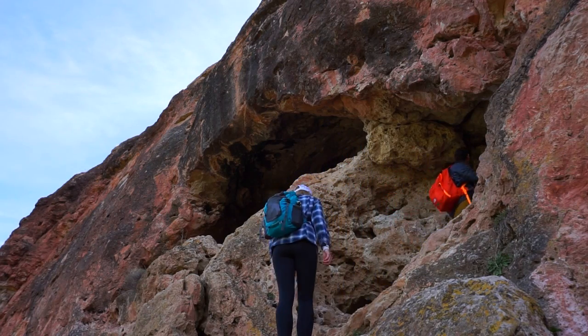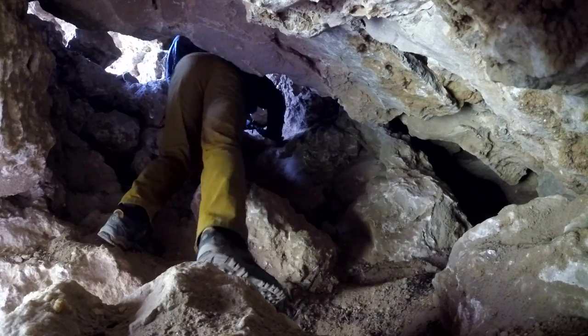It does require a little bit of scrambling up the rocks, but once you're up there, it's a pretty cool place to check out. Campground is still closed for the winter/spring.